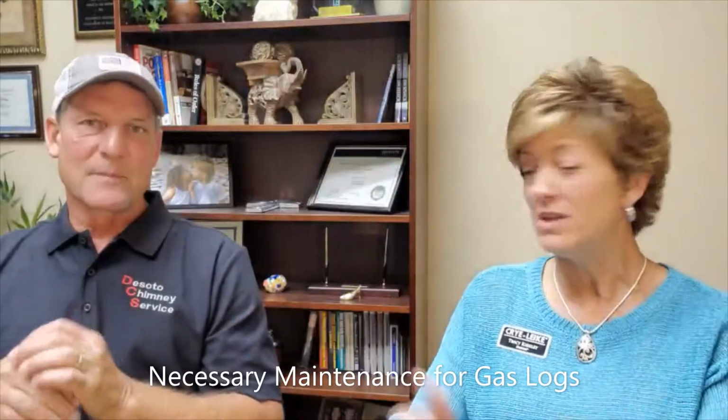What if it gets dusty? I know sometimes I've gone in houses and I've seen cobwebs in there because they don't use it. I mean, what can the homeowner do about that? Yeah, you can take your shop vac and clean your logs off if you see dust and stuff on it, and just try to clean it up as best as you can before you turn them on. It will produce a smell if you don't, and it may make it hard to get them started.